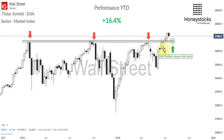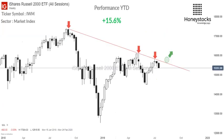But again, put it into context, guys. It's had a bit of a run up. A red week is perfectly normal. So again, not massively bearish by any means at the moment. The only one that is a bit of a problem is the Russell 2000.